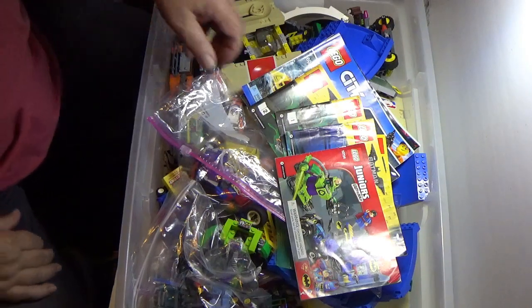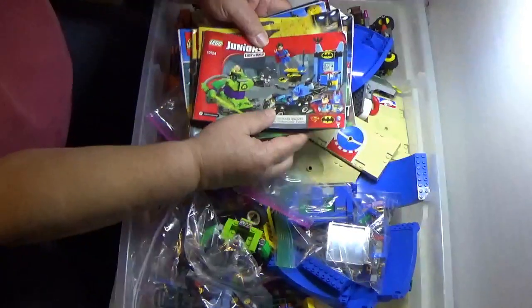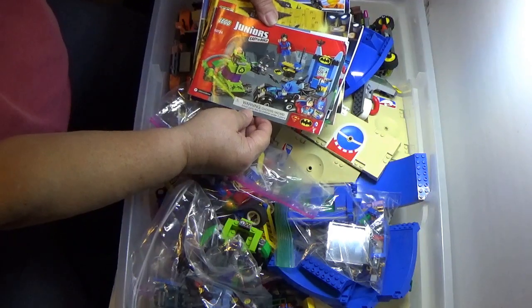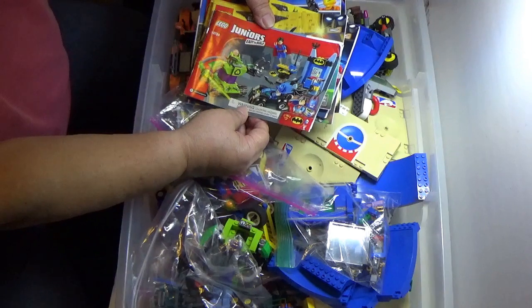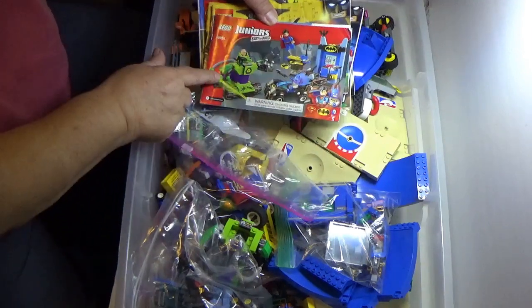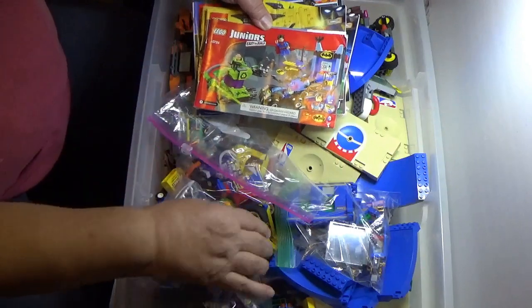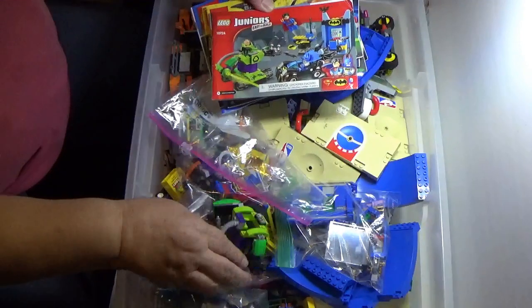All right, first off, we've got some books. We got the 10724, it's the Juniors, Batman. It's got this green cart. So some of this stuff, look, that's part of that right there. It's still in here.